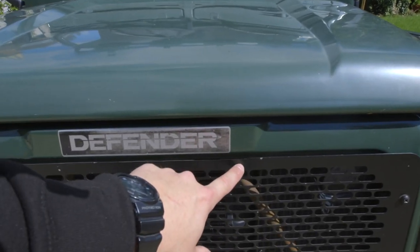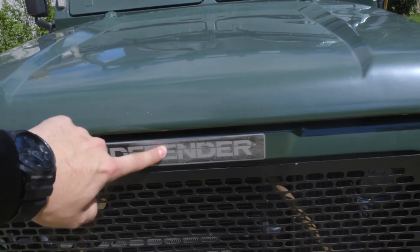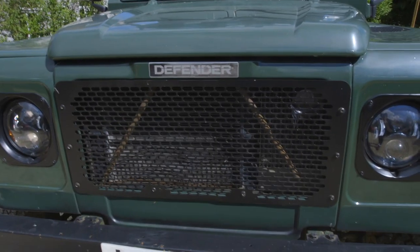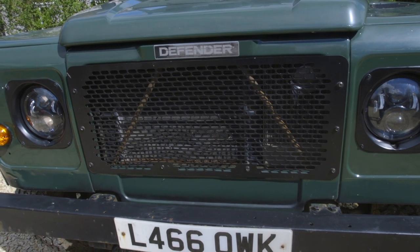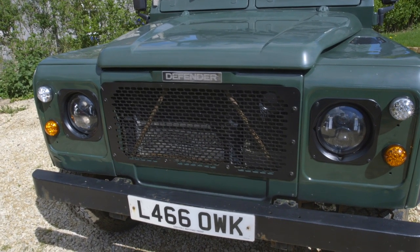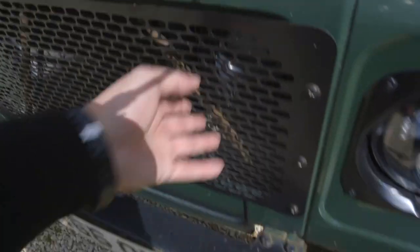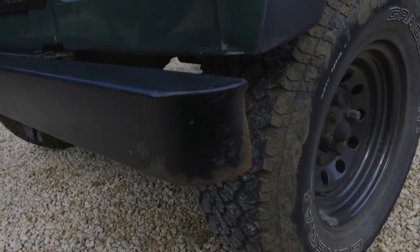I think the original one comes with a piece that comes up over here, over the Defender badge, and I didn't really fancy that because I wanted that to be shown, so I just cut that piece off and then primed it and sprayed it black, and again, it's got a bit of a different look to it. I really did want a wolf grill, but they're also quite expensive, so this was the next best thing. You know, a little bit rickety, it vibrates a little bit, but it does the job. I think it looks quite nice, and the front end looks quite fresh now.